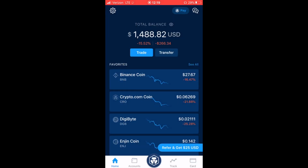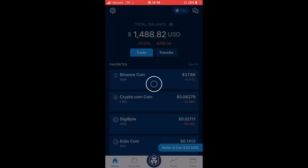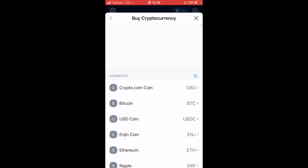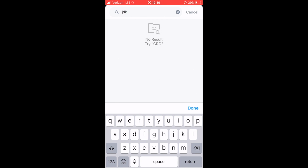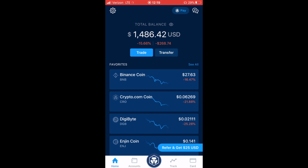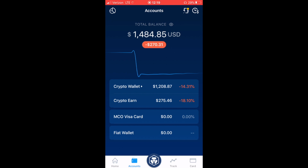So you can go to here, which is your, where is it? Right here. So you hit buy and it'll take you to the trade platform, and here's a couple of cryptocurrencies you can buy. And if you're looking for a certain token, you just hit the search bar, type in whatever you're looking for. Let's say Enjin, ENJ, which is the ticker symbol for it, basically in cryptocurrencies. And you can buy a couple cryptocurrencies like that.